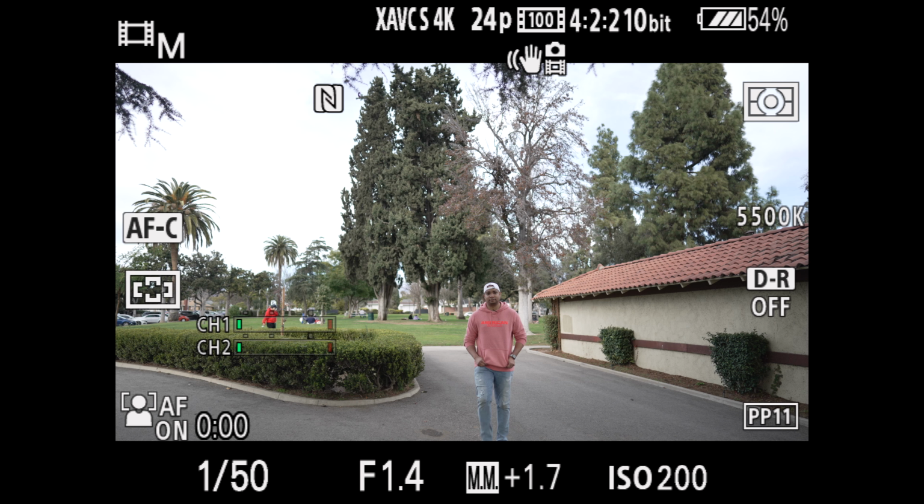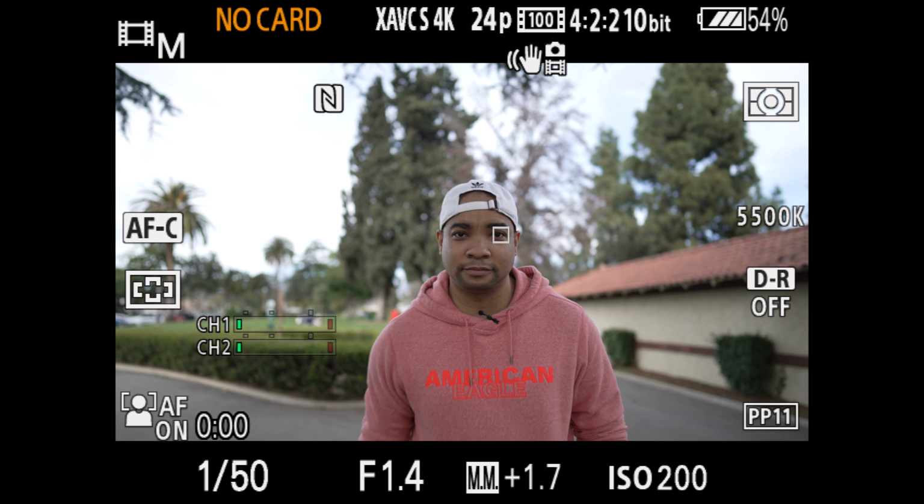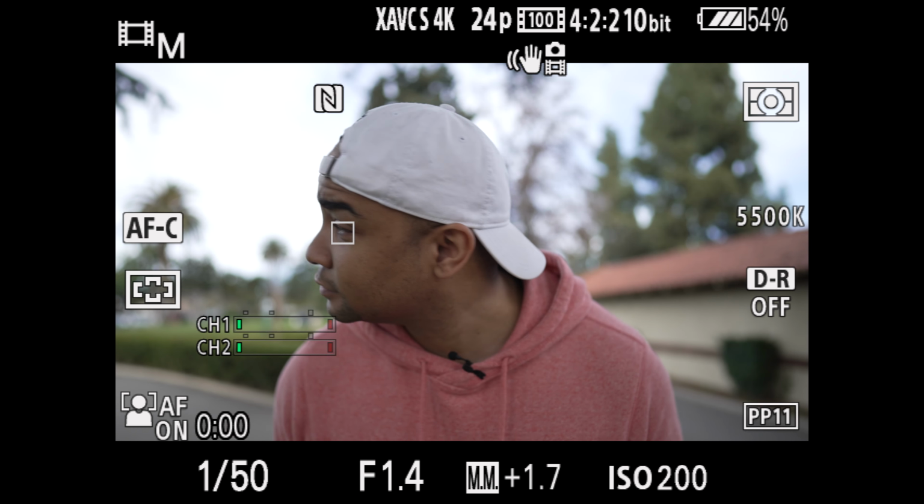Now the autofocus system in this camera has got to be one of the best that I've seen in any Sony camera. If I had to sum it up in one word, I would have to say that it's extremely confident. Now, when you have like eye autofocus or face detection or the new tap to track feature, it sticks on like no other. I'll drop some footage here so you can see it in action, but I can say that it finds your target and tracks, and the autofocus nails it every single time.